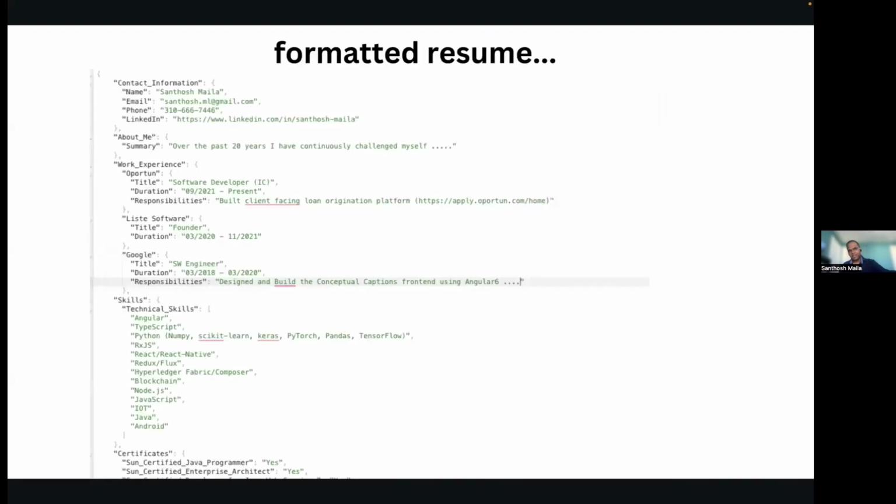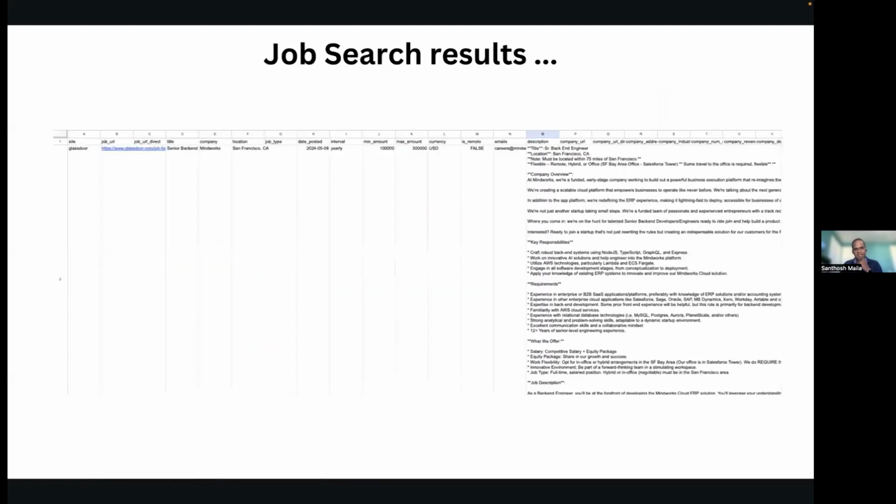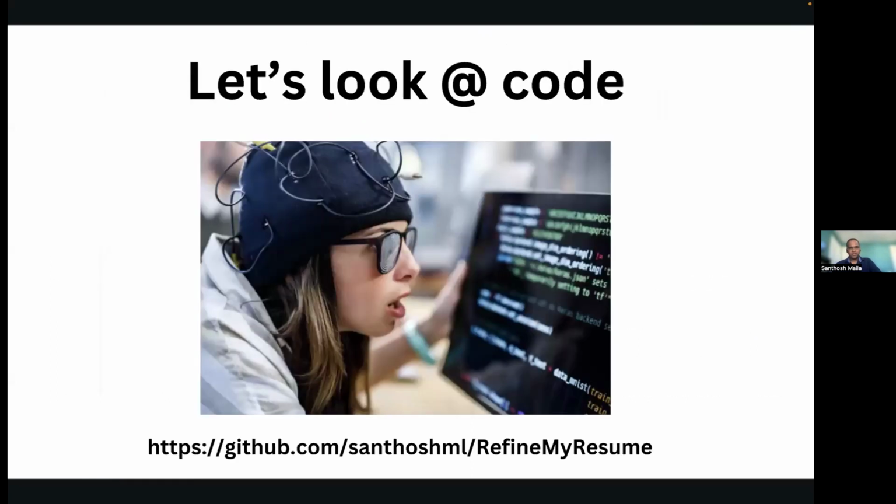This is how the formatted resume looks. I sent it my resume, and this is how it cleanly formats it. And this is the external API when it returns the job results from the web. Okay, now my favorite part. Let's open VS Code and dive into the code. I'm just joking. I'm not going to go through that, but below is the link if anybody wants to go through the code.